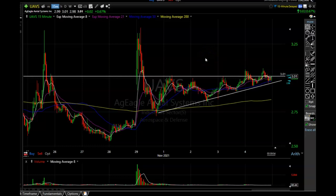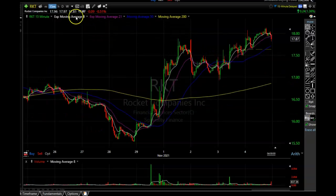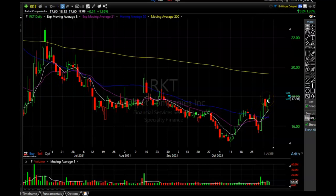And the last one I want to talk about is Rocket Mortgage. Let's actually go back to the daily chart before I get into that one. Looking at Rocket Mortgage, you can definitely see we got a nice little bottoming formation happening, and it has broke through this resistance area right around $17.15, and is starting to break higher. I was watching this one pretty closely, and it was between RKT and UAVS, and when UAVS was breaking out, I just decided to go with that one, but it looks like Rocket Companies might be the one that ends up being the big winner.